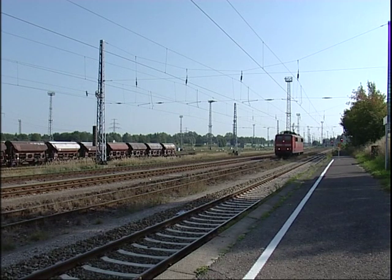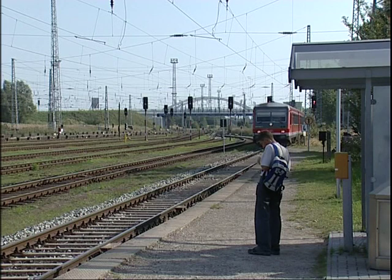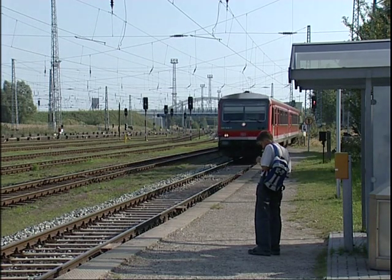As already mentioned, one of the other S-Bahn stations is right adjacent to the main departure yards. Here 628639 arrives with a service for Rostock docks.